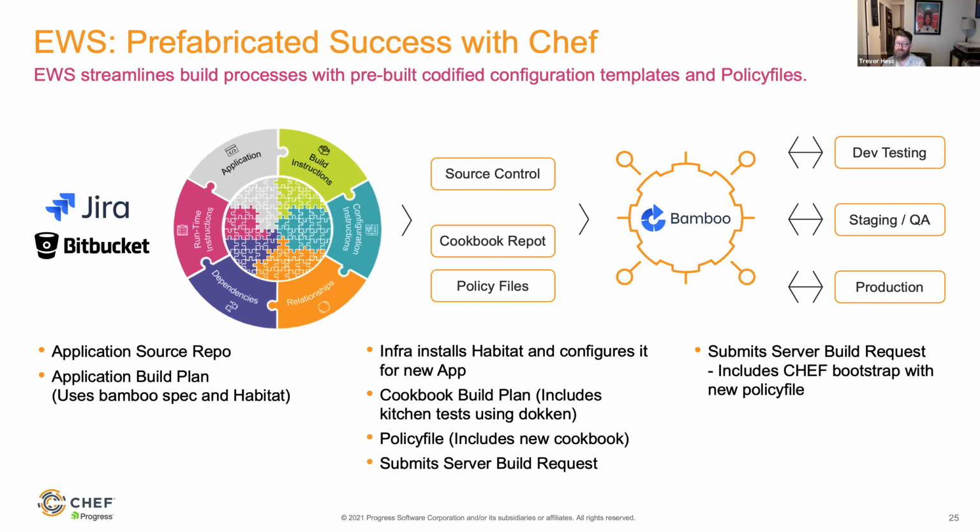So in our land here, that looks like an application repo and a build plan that runs through the Bamboo pipeline. We then use infra to build and manage and configure the application that's going to be deployed. The cookbook actually deploys and sets up the kitchen tests and everything so that they can validate that the cookbook is operating the way that they want. That all gets rolled up into a policy file. And then finally, that all can be bundled together into a server request that can be automated and run through, so that it becomes much faster and easier to get these systems in the state that we expect them, in coordination with the policy we expect them to follow.